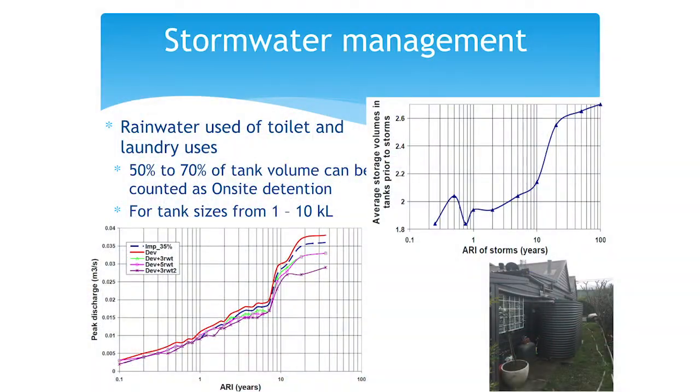Across the entire country, we've done research and taken measurements, and I'm showing some graphs here on this slide of, just suppose you have a rainwater storage between 1 and 10,000 litres, 1 and 10 kilolitres, and you use rainwater consistently for toilet and laundry uses as well as outdoor, you can actually count 50 to 70% of your tank volume as a contribution to what engineers call onsite detention. So it's saying that because infrastructure is designed for probabilities, not for absolutes or averages.